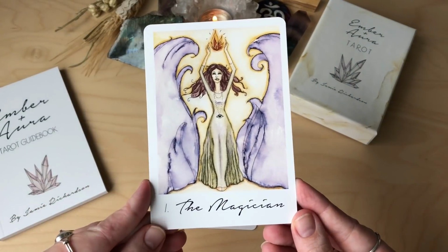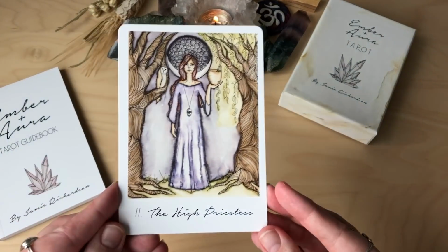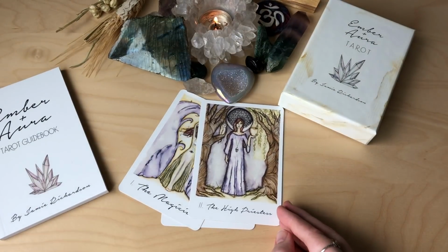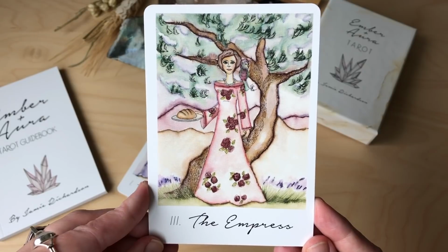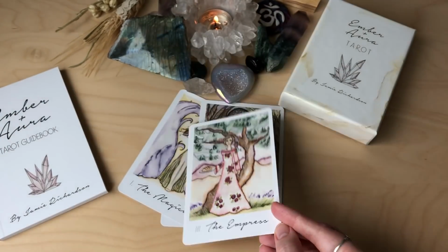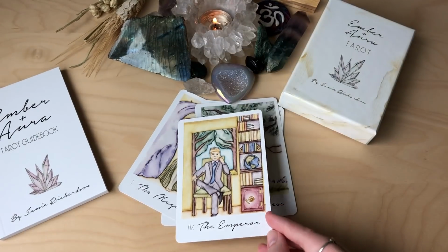The Magician. So gorgeous. The High Priestess. I'm always in awe of artists. I don't consider myself to be very good at art. We have the Empress. You can see these are watercolors. Love how there's a little nod to the Nine of Pentacles too. The Emperor. Kind of reminds me of Tim Gunn.